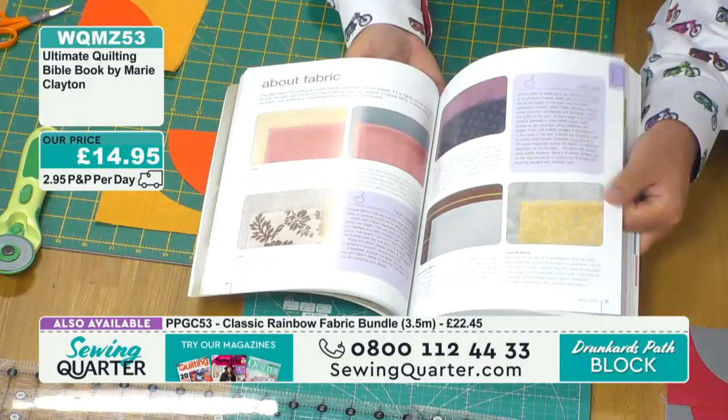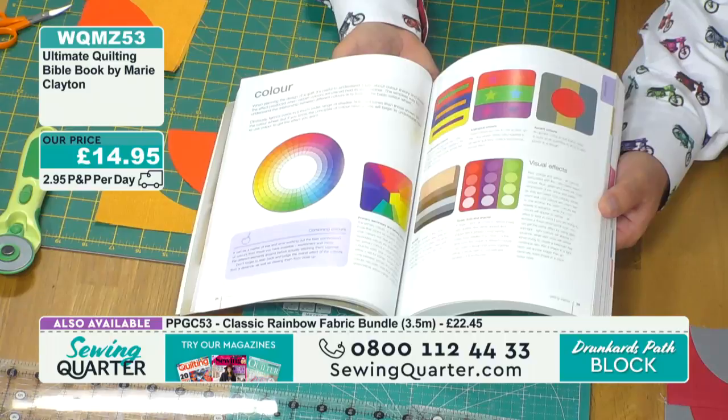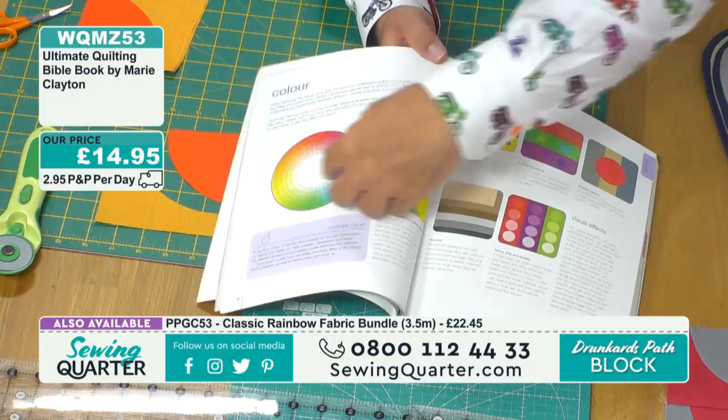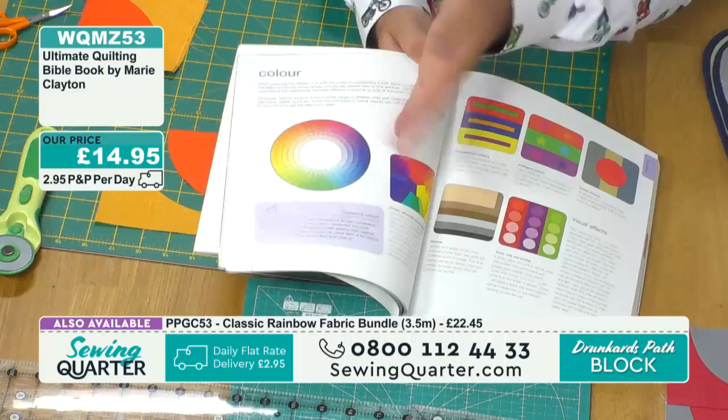Remember Lucy was saying earlier about practising on the same type of fabric. Lots of people are frightened by colour. There's the colour wheel there. And remember I said earlier, the reason that the citrus and berry one were working well is because they're opposite each other on the colour wheel. Pink and green are opposite each other on the colour wheel, which is why blue and yellow work so well together. Because if it's opposite on the colour wheel, then it really works.